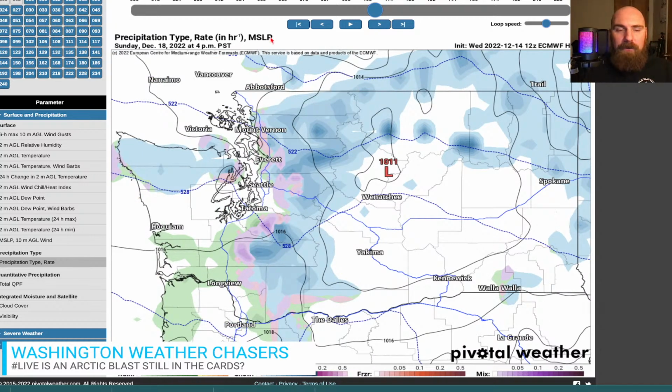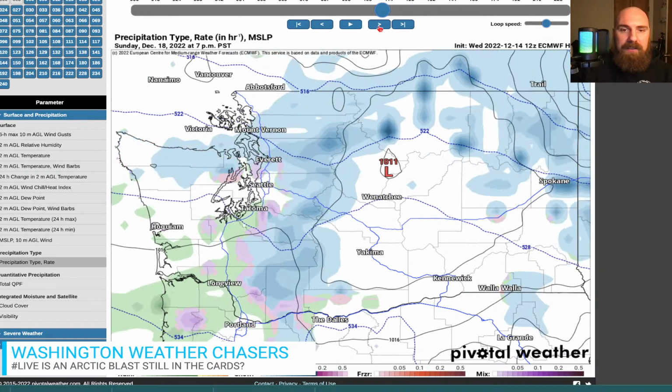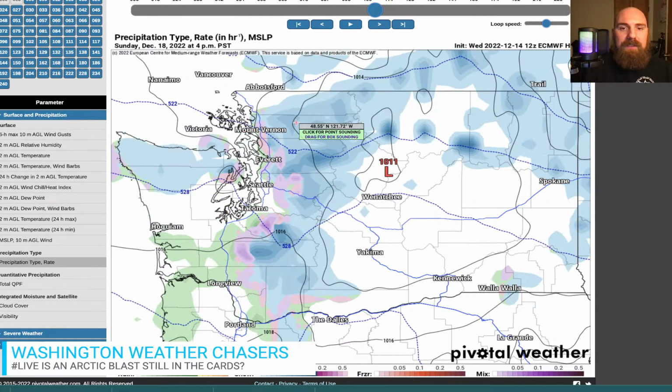But before I get any further with this, I just want to push a giant pause button and say that at this point, we're already looking 4 days in advance, and the models could change a lot. So right now, the European model is showing kind of like a rain-snow mix for places like Snohomish County, maybe even King County, places like Clallam County, Northeast Jefferson County, the island counties. But it could trend colder or it could trend warmer for Sunday. Exactly what's going to happen, we do not know.